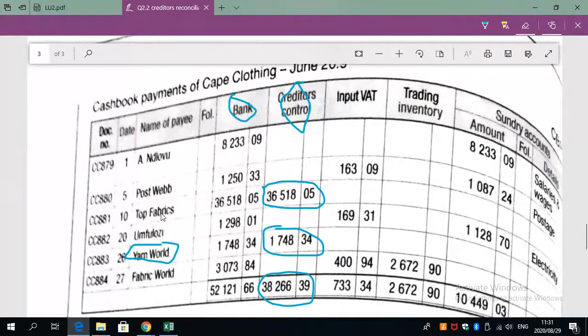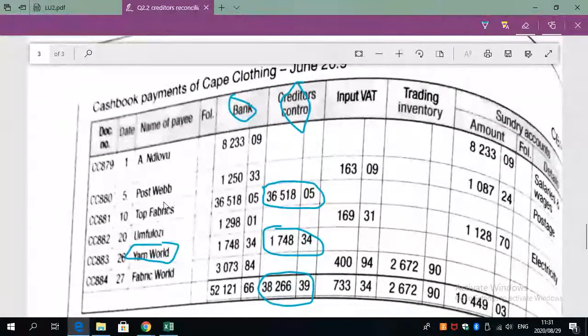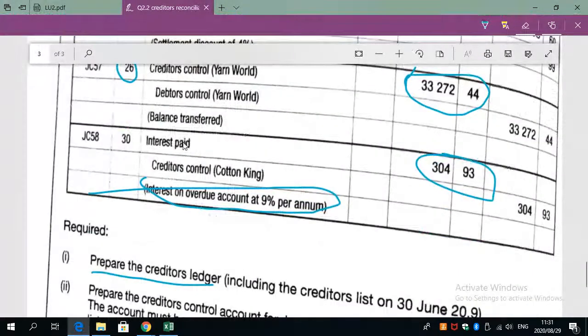If it is paid, it's supposed to appear on the cash book payments. This is what we paid. Whatever you are seeing in the cash book payments, those are the payments that we made. Do you understand? But do we have the 30 something on the cash book payment? It's not reflecting. Hence, I'm saying that instead of saying interest paid here, they were supposed to say interest charged.